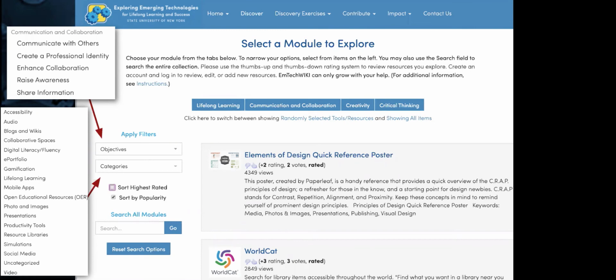When you are looking at the tools or the resources, the following screen that you get to will allow you to click on those thumbs up or thumbs down icons to help us and others determine what are the best tools or topics in each particular category. And we encourage everyone to use that rating system.